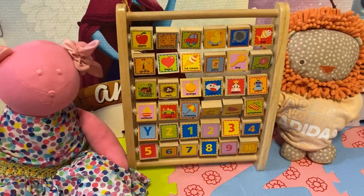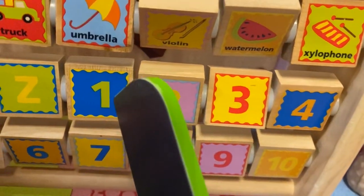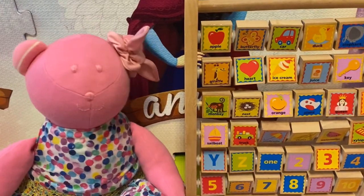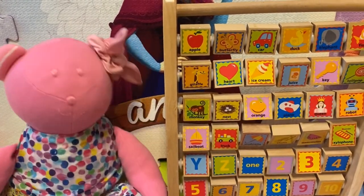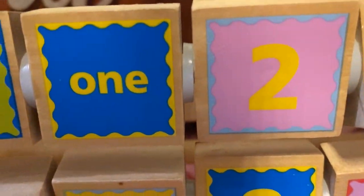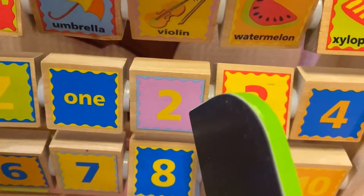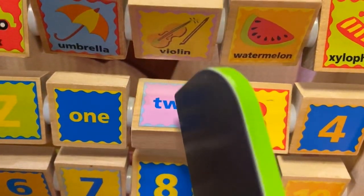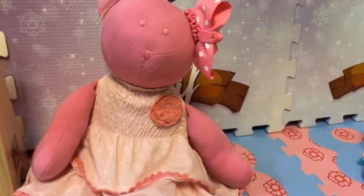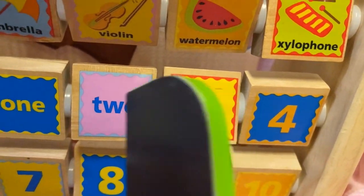Now let's learn the numbers, kids. This is number 1. 1. Mr. Lion, can you spell number 1 for us? Yes. O-N-E. 1. This is number 2. 2. Rosie Bear, can you spell it for us? Yes. T-W-O. 2.